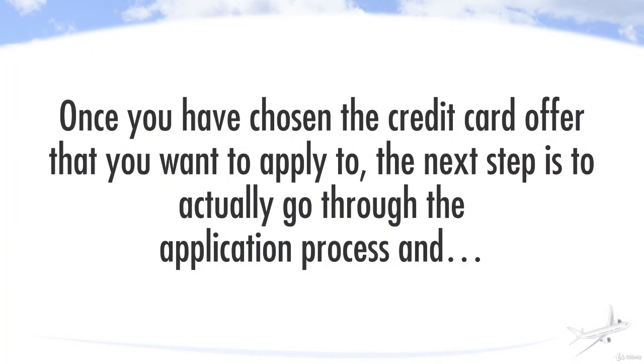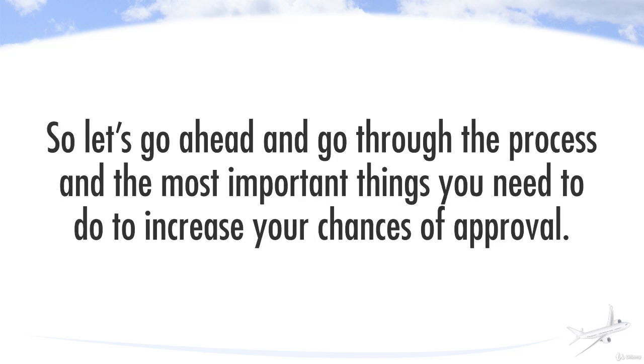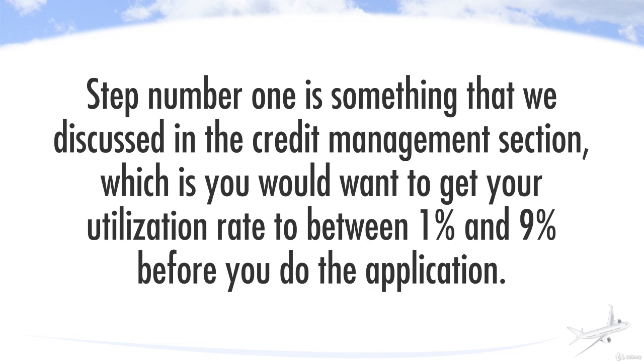Once you have chosen the credit card offer that you want to apply to, the next step is to actually go through the application process and make sure that you're doing all the steps necessary to improve your chances of getting approved for that card. So let's go through the process and the most important things you need to do to increase your chances of approval.